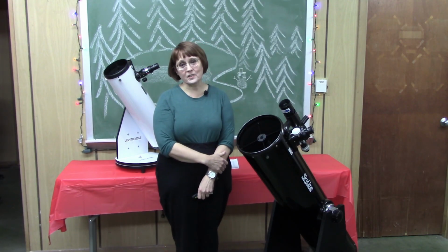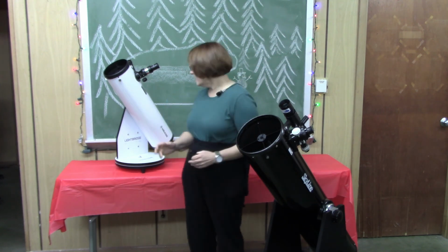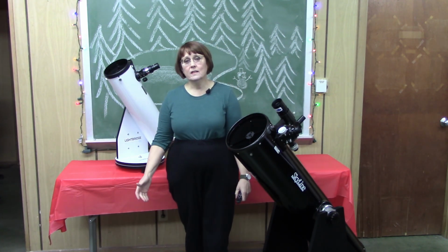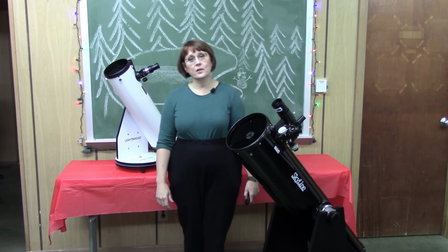For most beginners, we recommend a Newtonian reflector on a Dobsonian mount. These telescopes are versatile, they're simple to set up and use, and they have the lowest cost per inch of aperture.